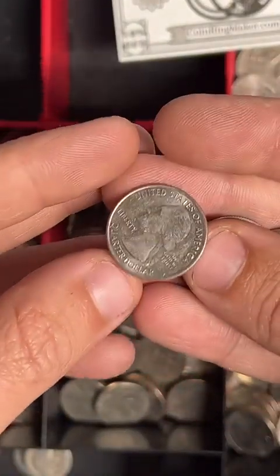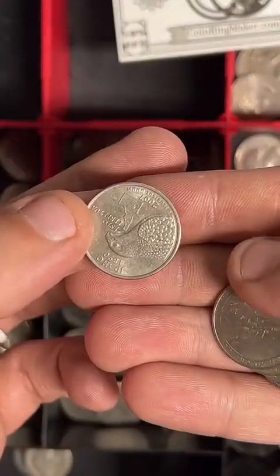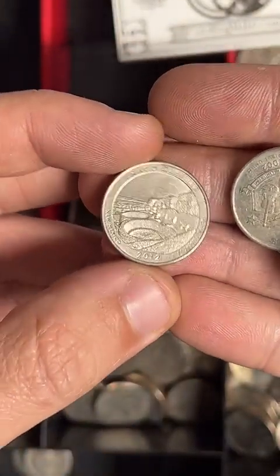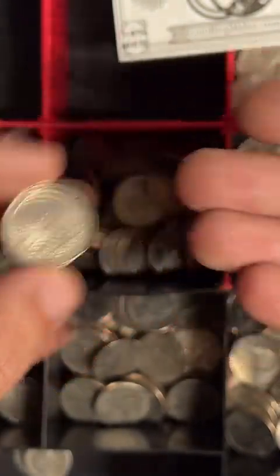So 2019, we got a W on there. Nope. You've got that quarter. Nice. It's one of my favorites. I really like the bat one. This one's pretty cool. Chicano culture. I don't see it very often. I think 2012 was a lower mint year.